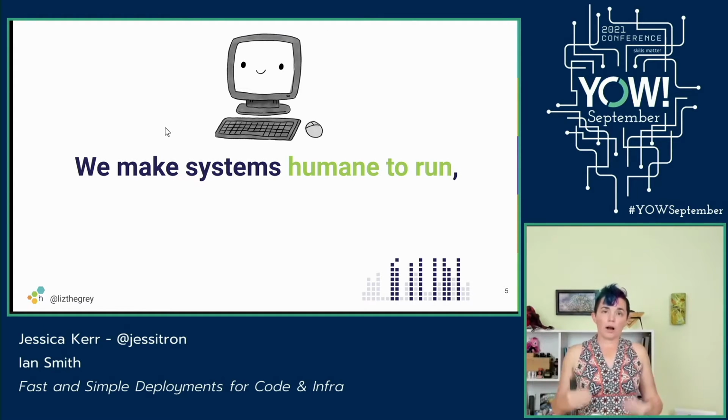And we want our system and your systems to be humane to run, meaning they don't make their developers miserable. They don't keep their developers up at night wondering if they're going to get paged and wondering whether the features we've added are even doing anything. We want it to be easy to know when things are wrong and also to figure out what's going wrong.